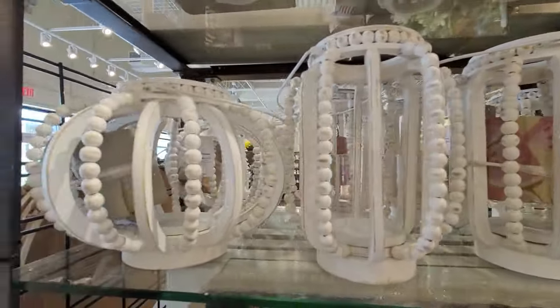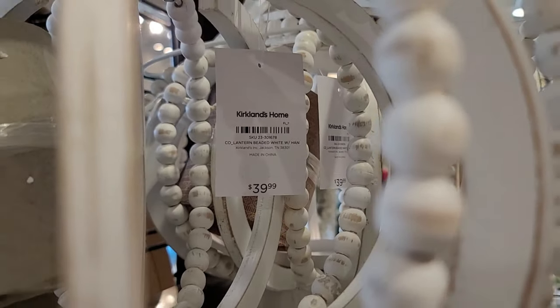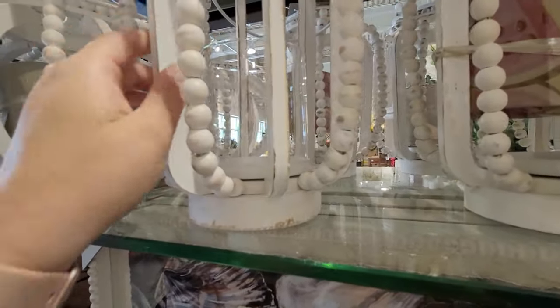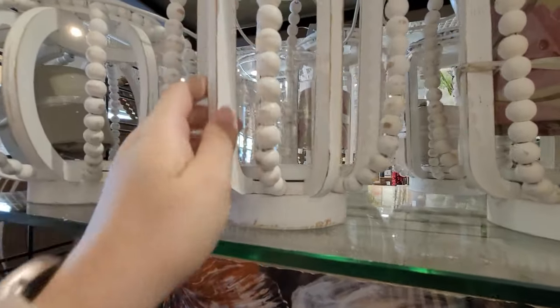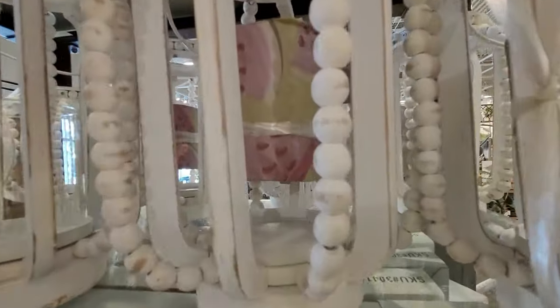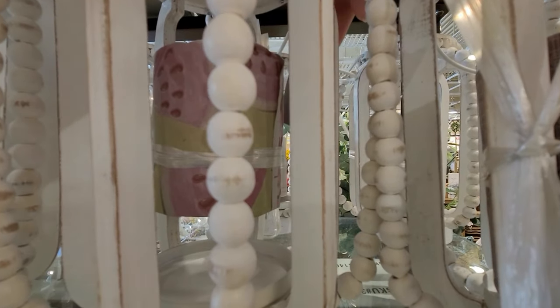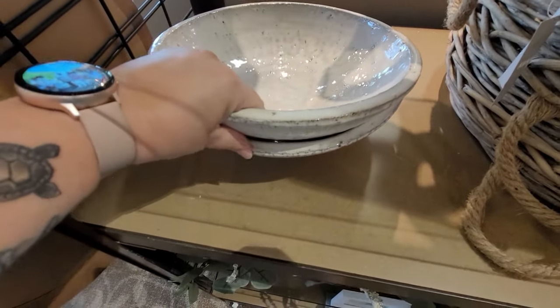Again, I see them all the time in Kirklands, but I also love that we're still in the nautical section, and they have these beautiful vintagey farmhouse vibes of these, oh my gosh, I just lost the name of it. What the heck are these called? Not vases, votives. It's a candle. I cannot believe I just lost what this is called. But anyway, I thought they were so pretty.